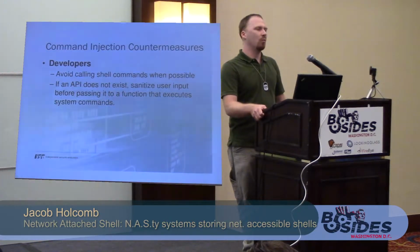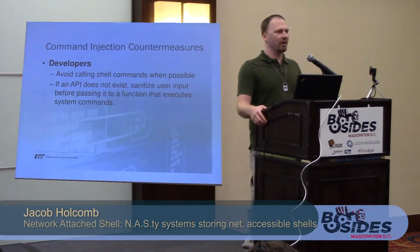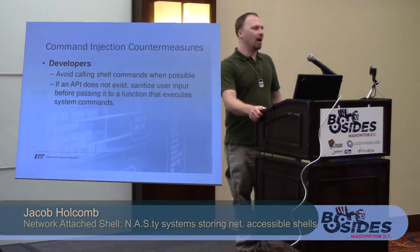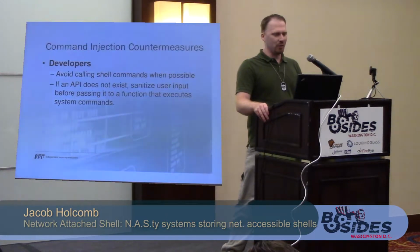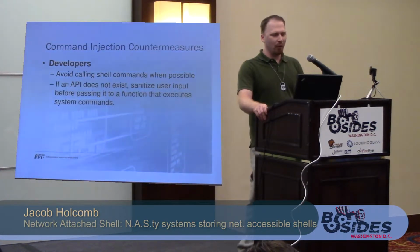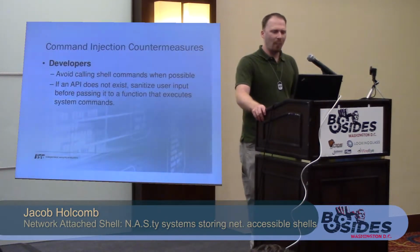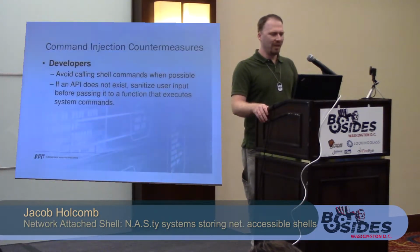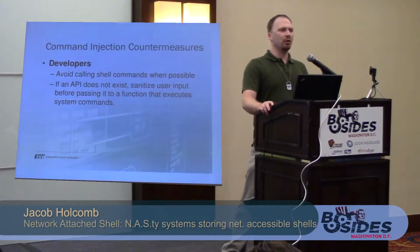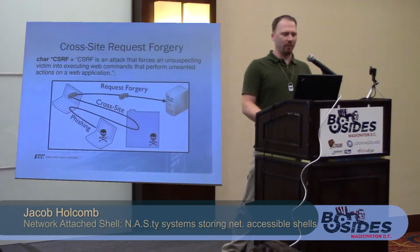Developers, please try and implement countermeasures. Wherever possible, avoid calling shell. That's just asking for trouble. If an API doesn't exist, gotta sanitize the user input. The user is going to put in something that you don't like, or if not the user, then somebody like us. We need to just make sure that we do a good job of wiping the input so that things like reverse shells don't make it through.